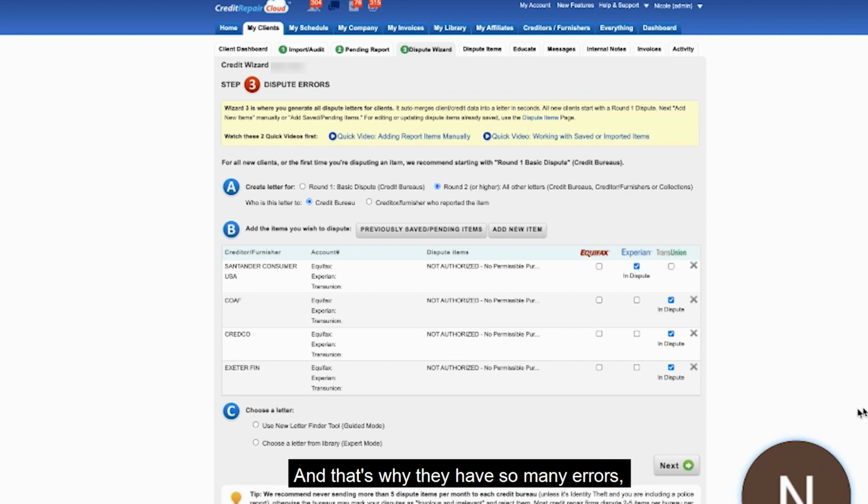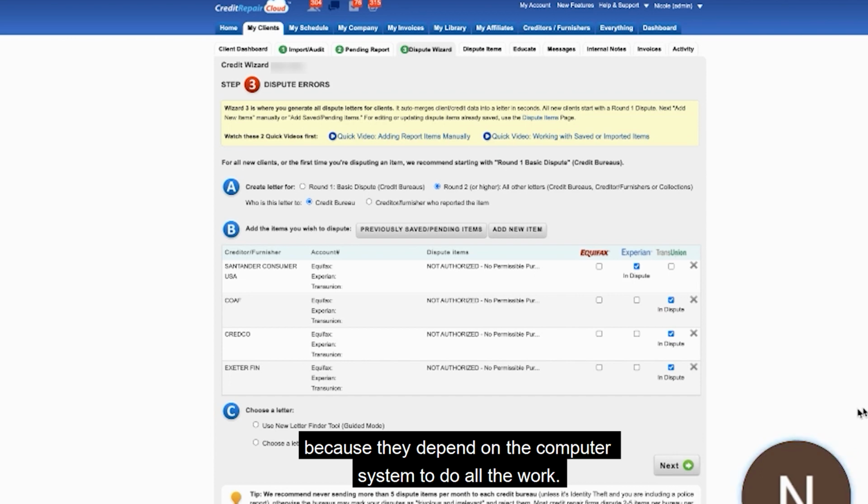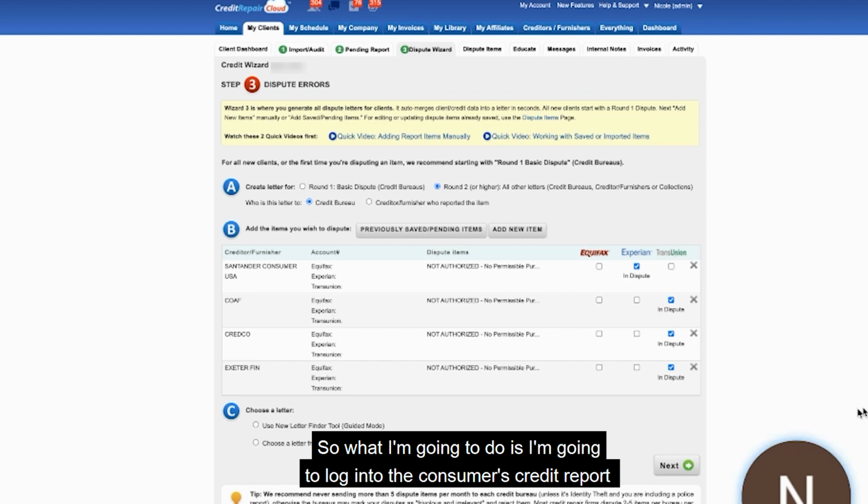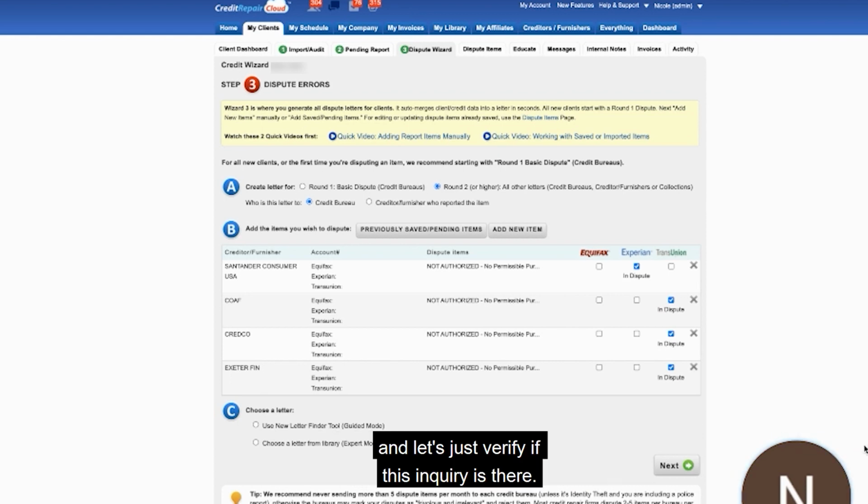And that's why they have so many errors, because they depend on a computer system to do all the work, and computers make errors. That's just the bottom line. So what I'm going to do is log into the consumer's credit report and verify if this inquiry is there.